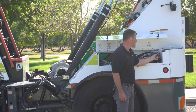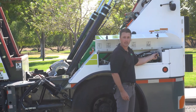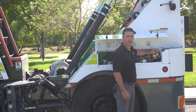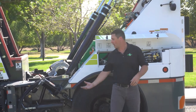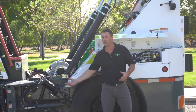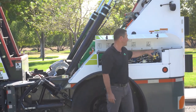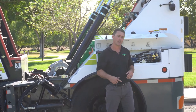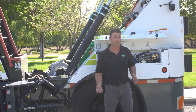For instance, I could look at this solenoid. I see that it's marked solenoid 4A. I can look at the diagram and know that solenoid 4A is controlling my gutter broom lift. Now, what that means to us is if we have any kind of an issue with that broom spinning or not lifting and we track it down to that solenoid, the first question that we ask is: is that electric or hydraulic? Is that where the issue is?